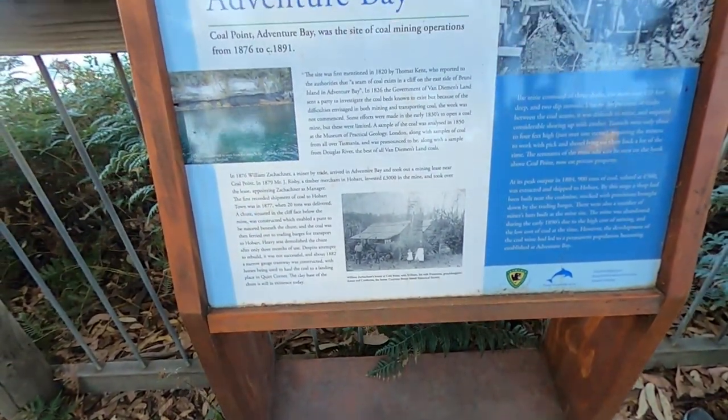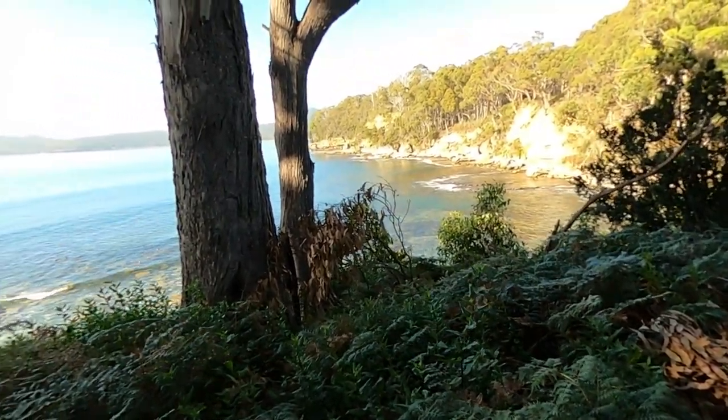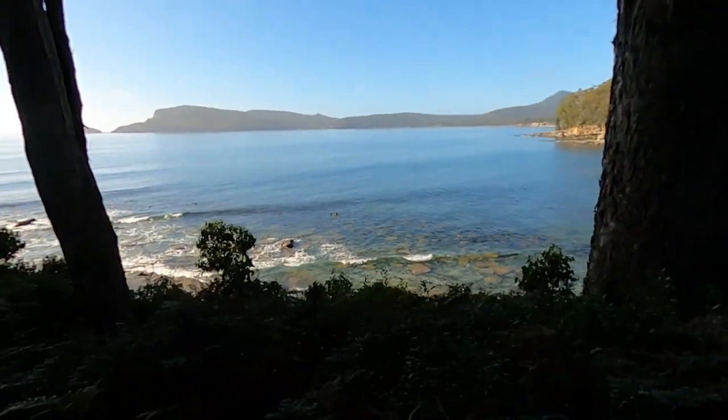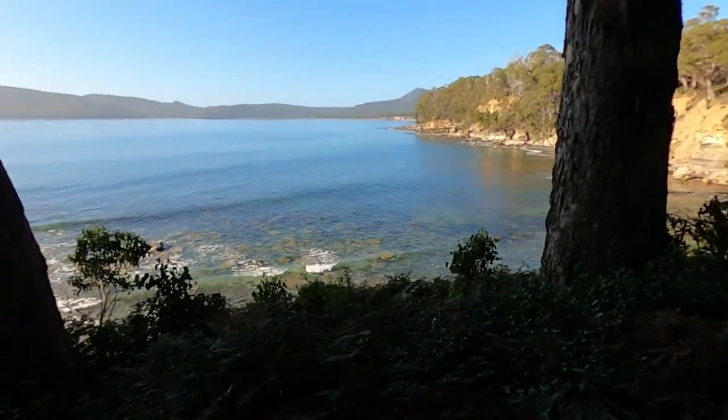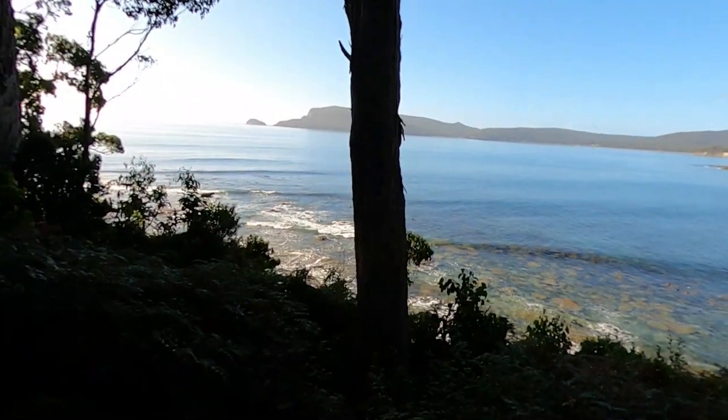We did a little bit of a quick pit stop here at Coal Point, Adventure Bay. It was a mining site back in 1876 to 1891, and we just needed a little bit of a break between the Neck Point and Adventure Bay. So we just stopped here, peeps.